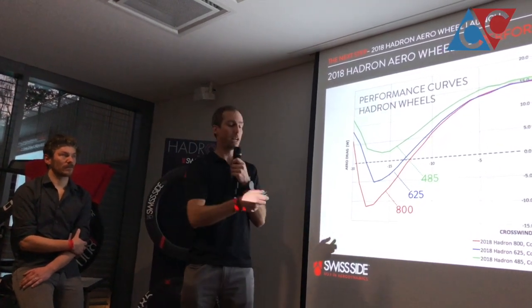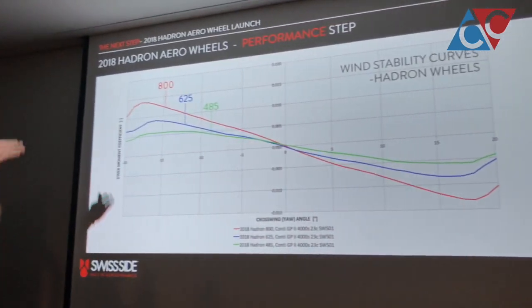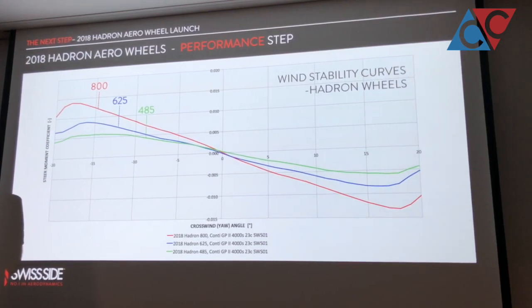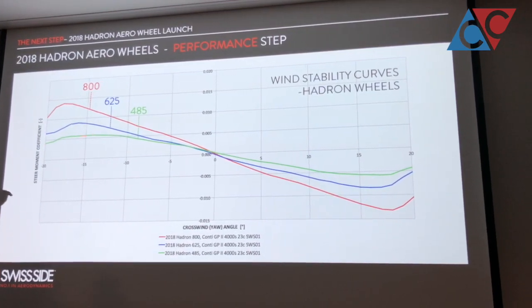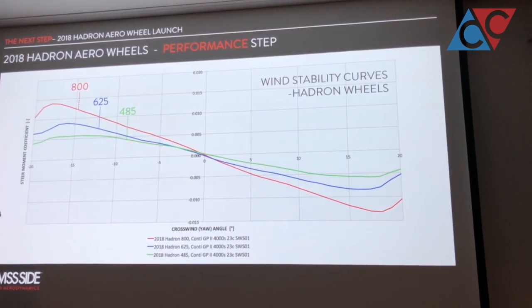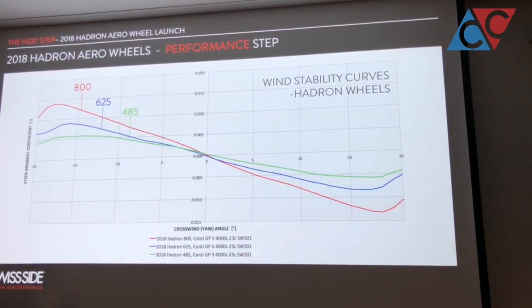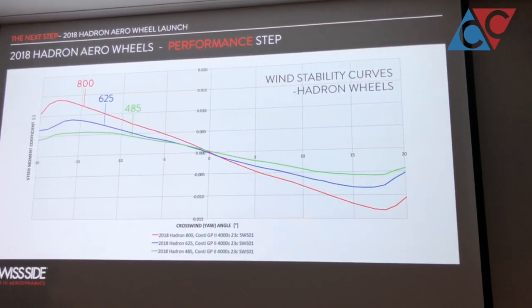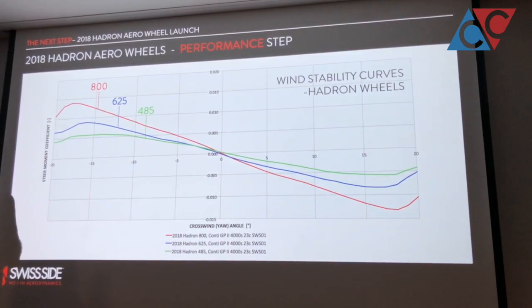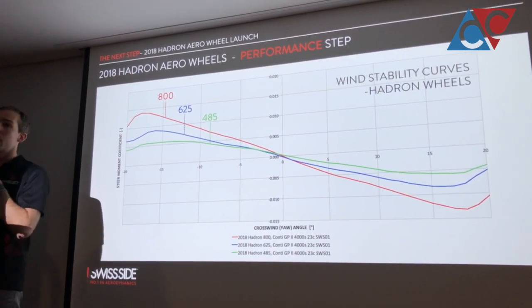So that's why we have the 3 levels. And we can see that in the next graph. You can see these are the wind stability curves, and what we see here is the effective steering response that you have on the front wheel in wind conditions. And you can see you have the lowest response, so the least sensitivity to the wind, with the shallow profile 485, and of course the 800, because it's a big sail, has the biggest sensitivity to the wind. So depending on the wind, depending if you're a light rider, an experienced rider, you might need either a 485 or an 800 depending on the day.